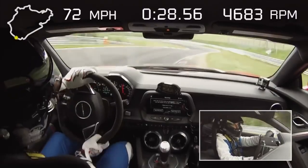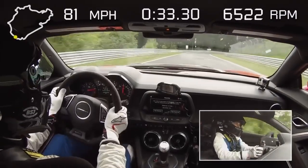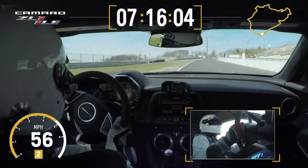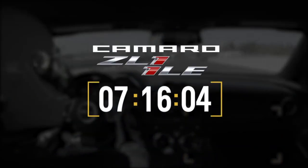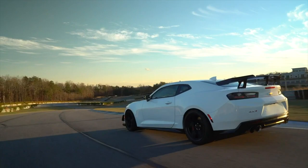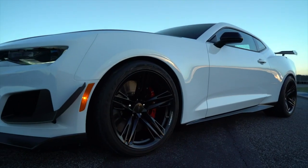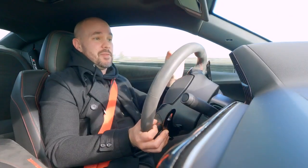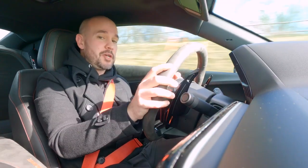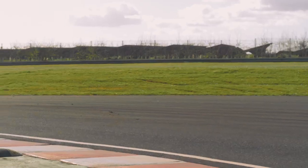Chevrolet put that nimbleness to good use when they set an impressive lap time of 7 minutes and 29 seconds around the ring back in 2017, and then they went back in 2018 to shave 13 seconds off of that with the ZL1 1LE, a more track-focused version of the ZL1 with the same 650 brake horsepower but less weight and, crucially, wider tyres. Of course, this one is now up to 777 brake horsepower, which is 127 more than the 1LE. So I'd be very curious to see what kind of lap time this would set around the ring. Maybe in a future video, who knows?